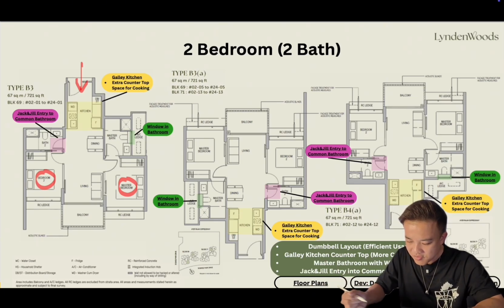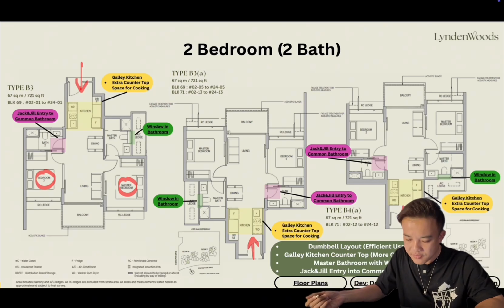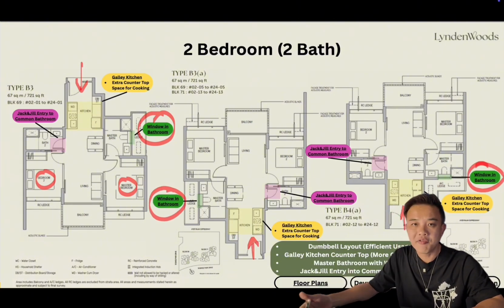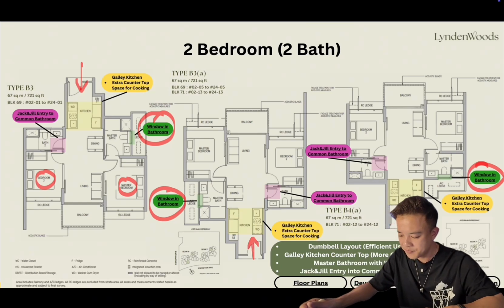Same thing for this B3 and also this B4 layout, right? So the other thing to take note, I think it is important, especially for master, is to have the window within the bathroom for ventilation, right? So that your bathroom will not become moldy.